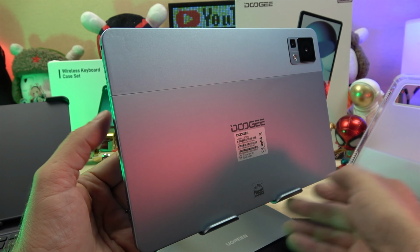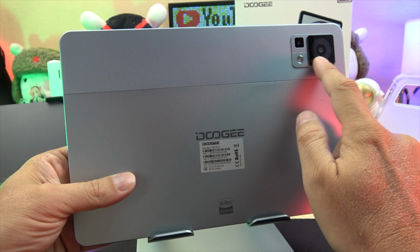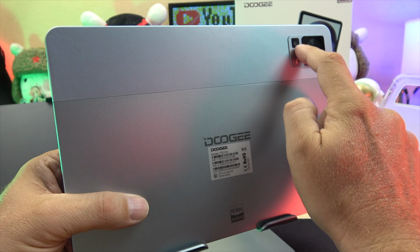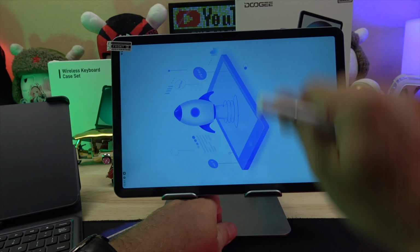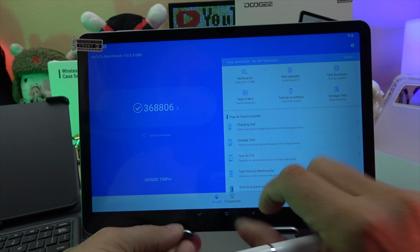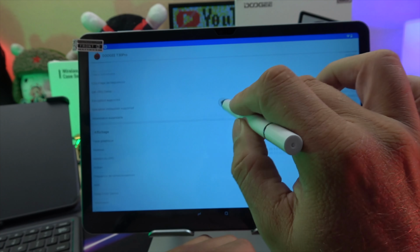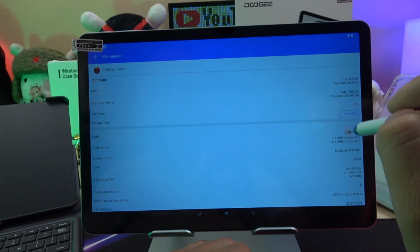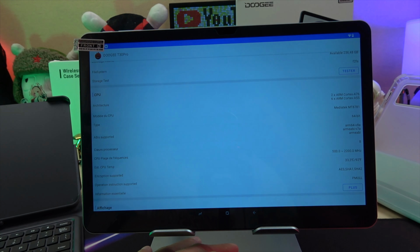Now let's talk about power. Under the hood, the T30 Pro packs an impressive 8,580 mAh battery with 33W fast charging support. Powering the device is a 6nm Helio G99 processor. In our Antutu benchmark test, this tablet scored an impressive 368,806 points, indicating a strong performance.